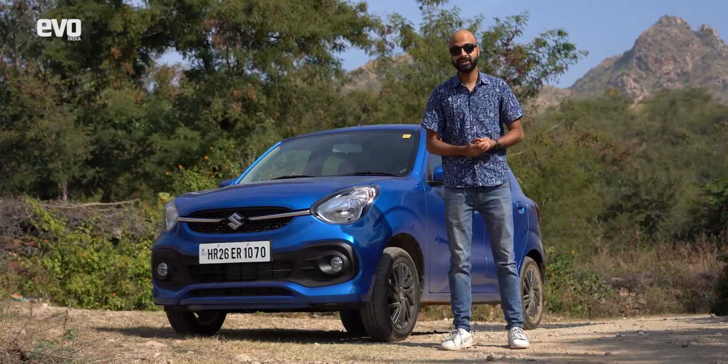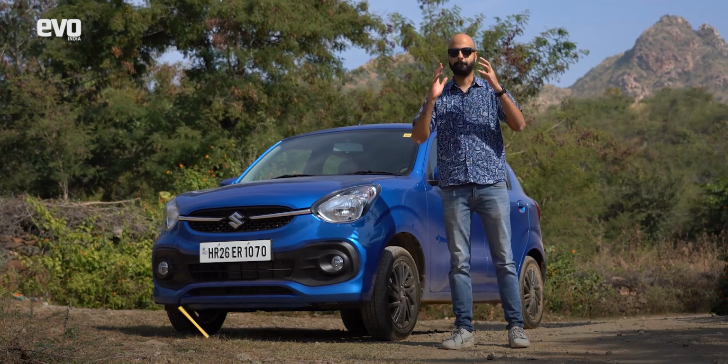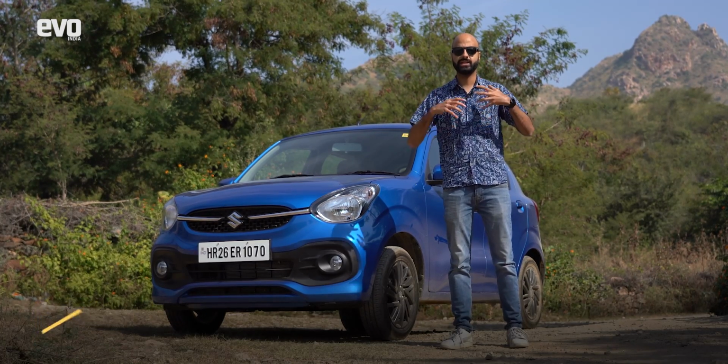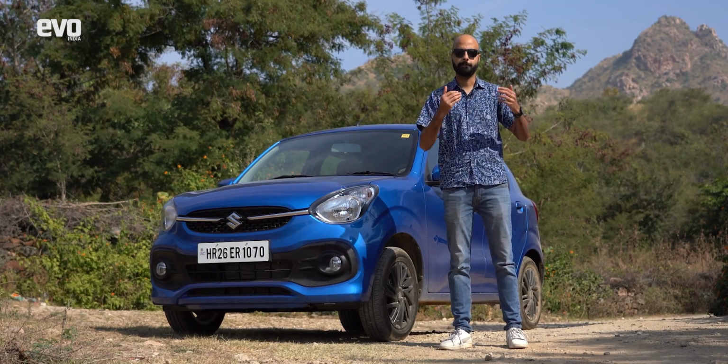So what's the verdict on the new Celerio? Now, compared to the last car, it is miles better. It's easier to drive, it's got a nicer engine, it's overall a much more refined, comfortable, spacious experience. Even the interiors, they feel a lot better.